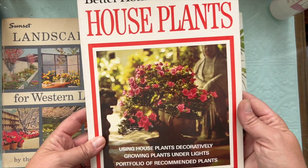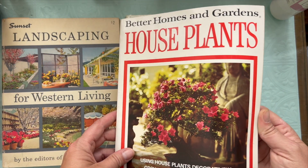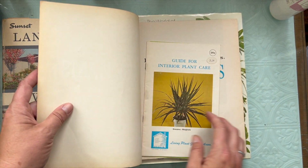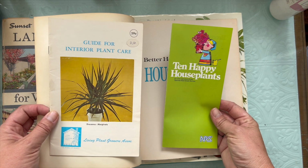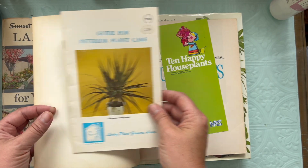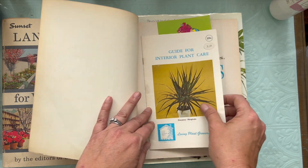And then I had just given this book to Sarah. And so when I saw another one, I was like, oh, okay. I was supposed to have it, I guess. Oh, and it has a couple extra little flyers in it. 10 Happy Houseplants flyer. Don't see a year on that. Guide for Interior Plants, 1973.